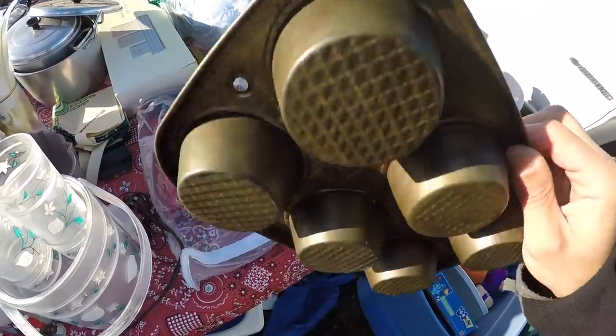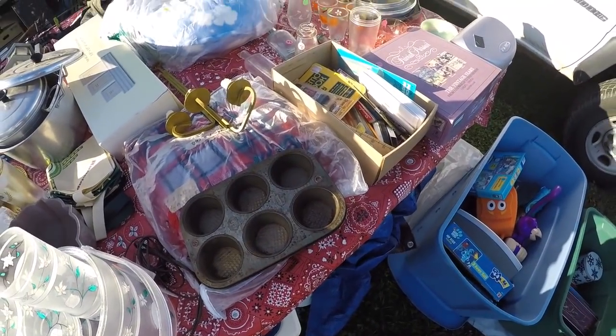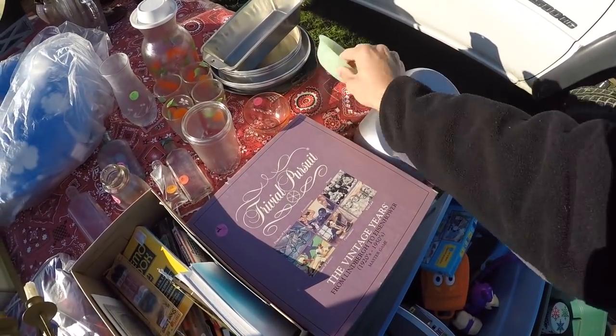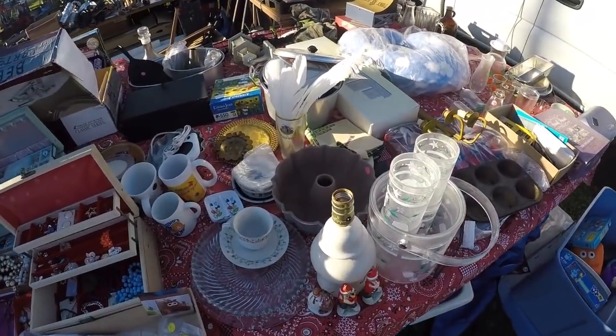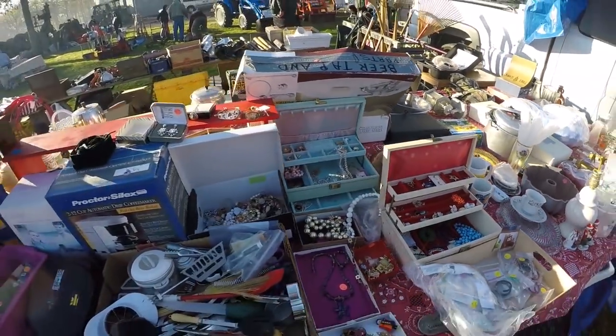You guys saw my picking video. This is very tin-like. That's what I thought that thing was. Don't know, this might be jadeite. $2. Wasn't jadeite Fire King, so not too interested.